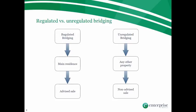If the bridging deal is regulated, it will be down to the broker to determine whether a regulated bridge is the best available route for the client, and Enterprise can assist you by providing the necessary information to ensure the correct product is selected for the client's needs. However, as around 85% of bridging finance deals in the market are unregulated, we will be focusing on this process in today's webinar.